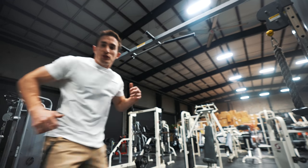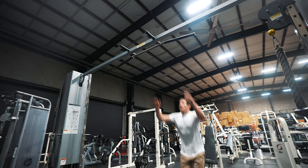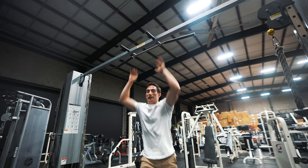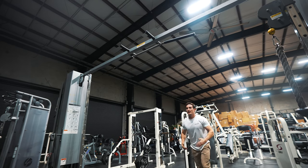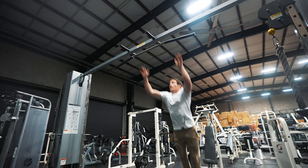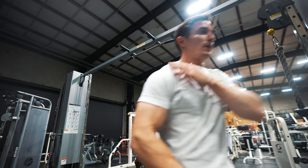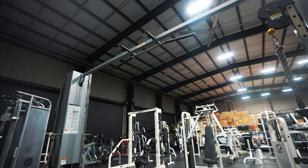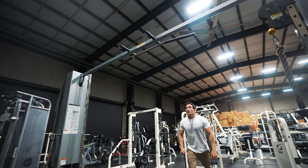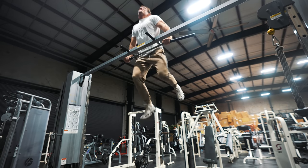Like how? Do you guys think I can do a muscle-up? Here we go. Ooh. Oh, fuck. Oh. Hold on. You have to like swing and then, okay. I got it. Oh, I'm gonna pop my shoulder out. You know what? We don't give up. Yeah, dude! Yeah!